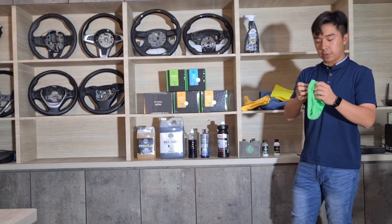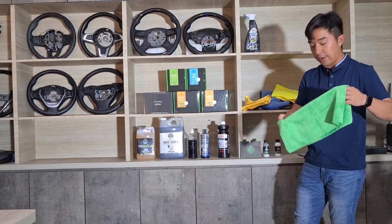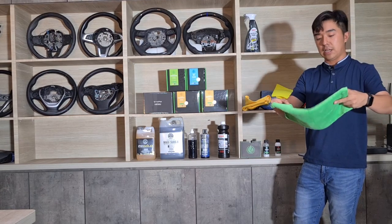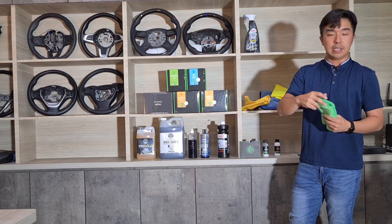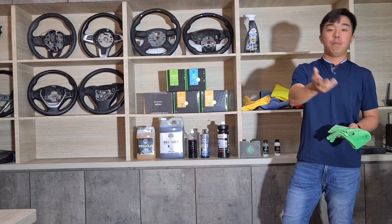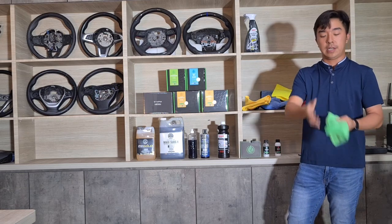Whereas we have these cloths on the next tier, which are about 200 to 280 GSM. This is a buffing cloth. A buffing cloth tends to have a higher GSM because you need it to remove elements such as compounds and polishing oils, as compared to just a washing cloth, where it's needed to wash the car.